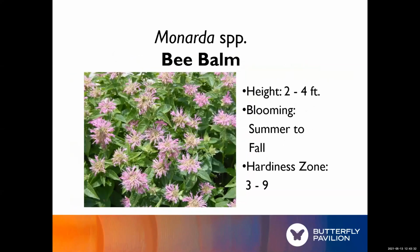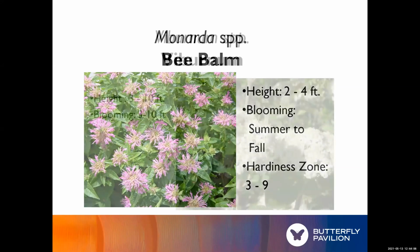Bee balm is another pretty useful one. You get all those little tubular flowers, and then they have a really fragrant smell to them too. And we talked a little bit earlier, Celeste and I did, about those deer that you might find in your gardens. I looked it up because I don't really know, but I found that a lot of fragrant plants tend to keep deer away, so maybe bee balm is a good one to help with that. We'll see. Maybe you can test it out and let me know. But definitely something to think about there as well.